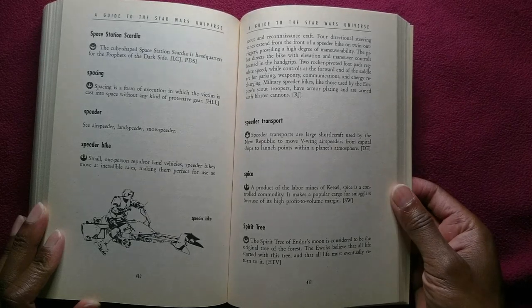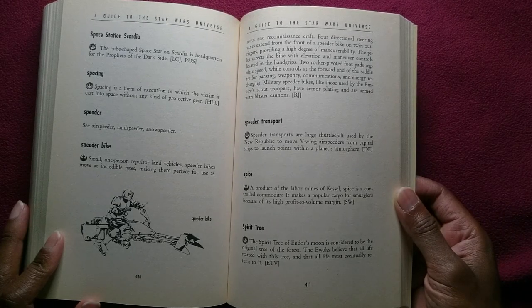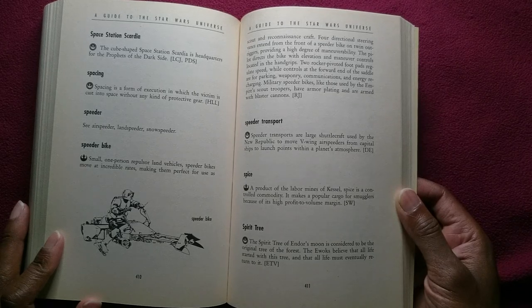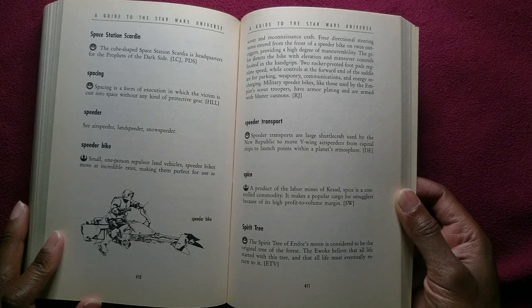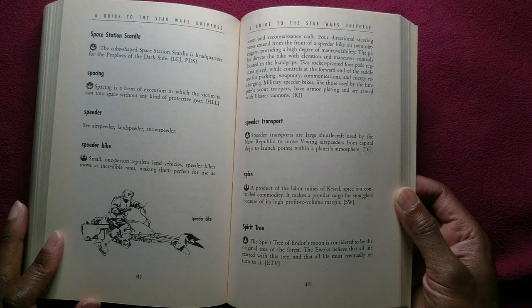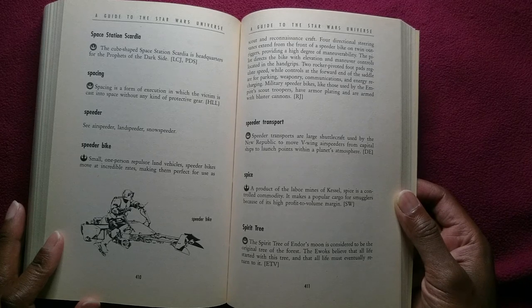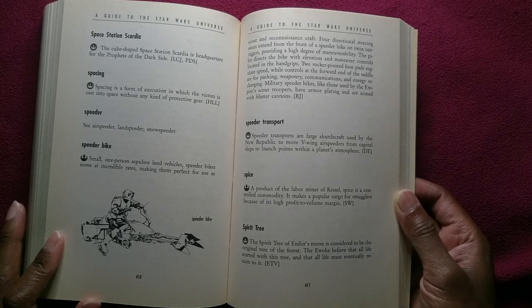Speeder bike. Small, one-person repulsor land vehicles, speeder bikes move at incredible rates, making them perfect for use as scout and reconnaissance craft. Four directional steering vanes extend from the front of a speeder bike on twin outriggers, providing a high degree of maneuverability. The pilot directs the bike with elevation and maneuver controls located in the hand grips. Two rocker-pivoted foot pads regulate speed, while controls at the forward end of the saddle are for parking, weaponry, communications, and energy recharging. Military speeder bikes, like those used by the Empire scout troopers, have armor plating and are armed with blaster cannons.